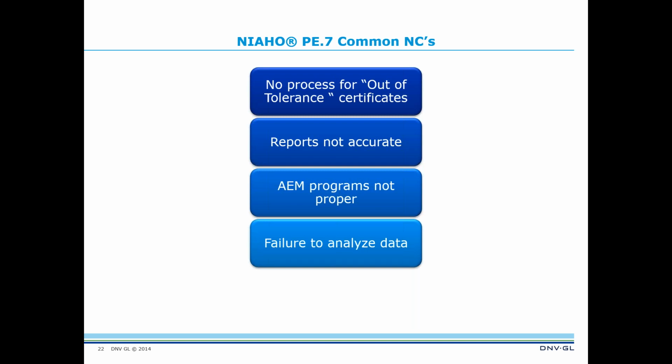So no process. These are the common nonconformities. All right. So no process for the tolerances certificates. We discussed that. These are the main non-conformities that they find. Reports are not accurate. So if you tell them you have a report that you completed all your PMs or you have a history of it, if they look at it and find out that you didn't document that you checked it with a certain test device, that's a nonconformity.